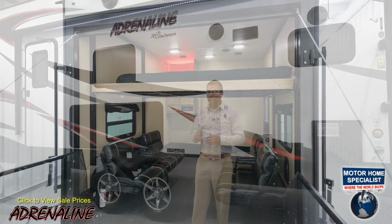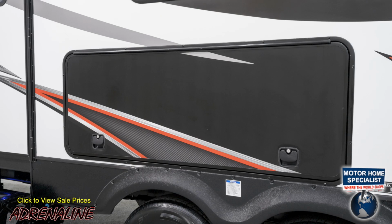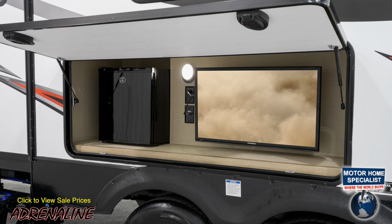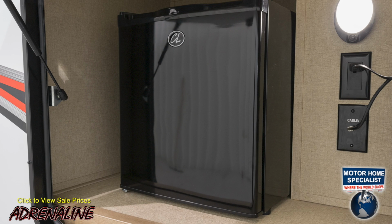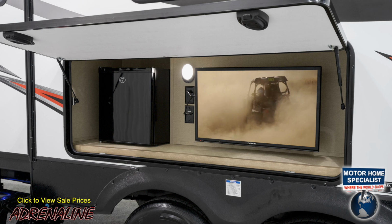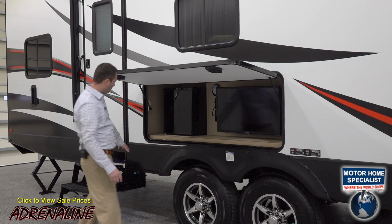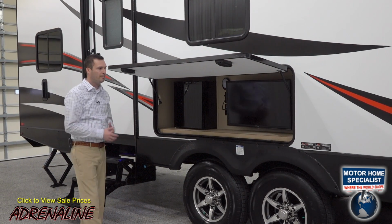There's a lot of features on this trailer, so I'm going to start right here with our outside entertainment center. Now this is very hard to find on traditional toy haulers because we don't usually have room in the garage area to put one of these. On this model, we were able to give you an outdoor refrigerator, an outdoor TV, which is on a swing arm, and then there's also a quick connect down here for propane in case you want to do an outside grill.